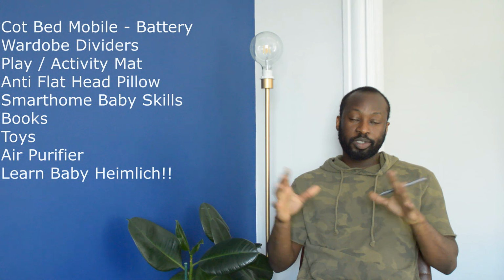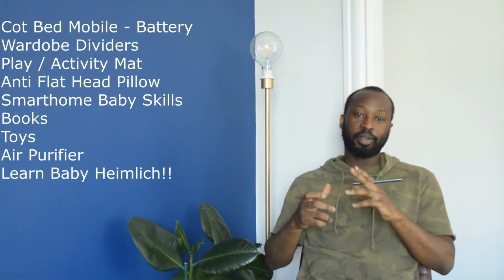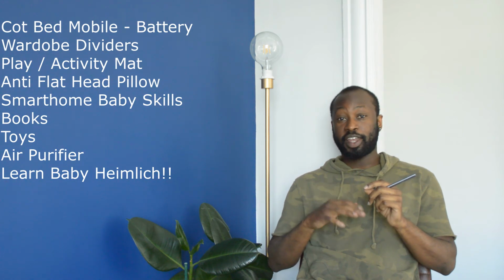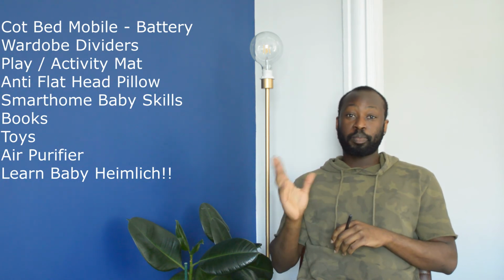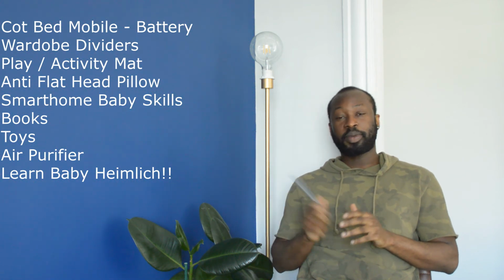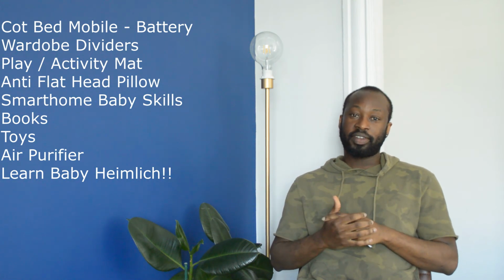And finally, I think we'll jump onto the last, which is always other. And in there, I've put in a cot mobile, the battery version. The reason for this is most cot mobiles you buy, you have to tune it or wind it, then it plays music for a minute, then you have to go back and tune it and wind it, then it plays. And often when the music stops, your baby wakes up, especially if they are not in deep sleep. So a good battery version means the music keeps playing. And we bought one of these from Amazon. It's like £15, but it is worth it, and having that handy.